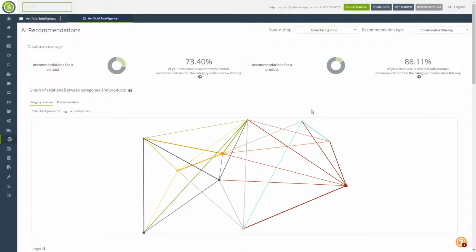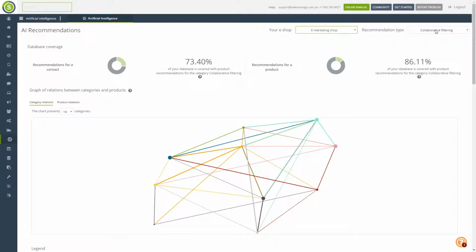The system will propose the best matches on the basis of recommendation power that determines the degree of relations between the products. On the very top of the panel, we have two options. We can select which feed we are analyzing, and which recommendation type we want to use.